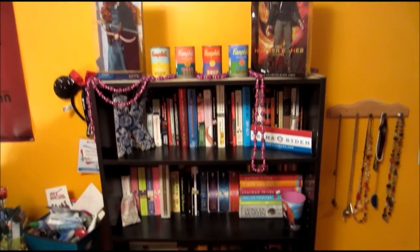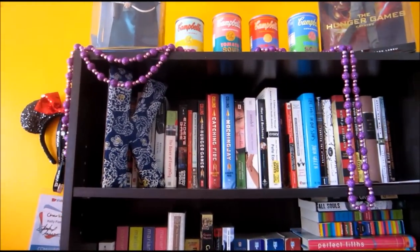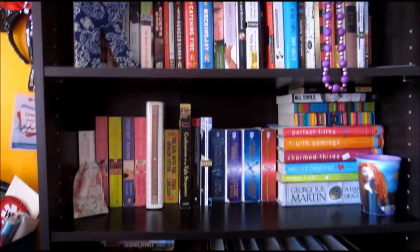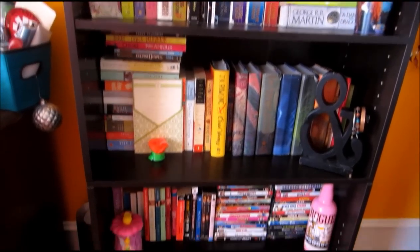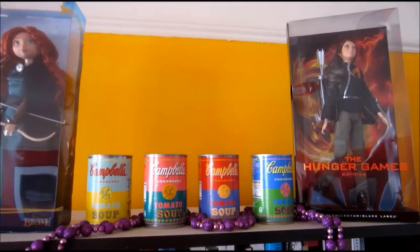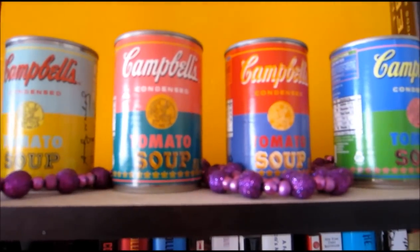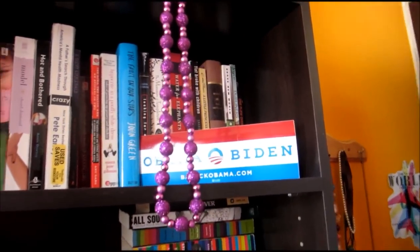This is sort of my pride and joy of my room, my bookcase. As you can probably tell, I have about exactly enough room for the books I have on it right now. So every time I get a new book, I have to do some kind of shuffle and rigmarole and try to fit everything in. On top here, I have my favorite Archers, along with some special edition Campbell soup, which I thought was awesome. Several overlaying themes in my room, including Obama.